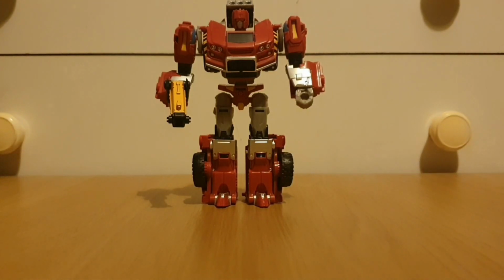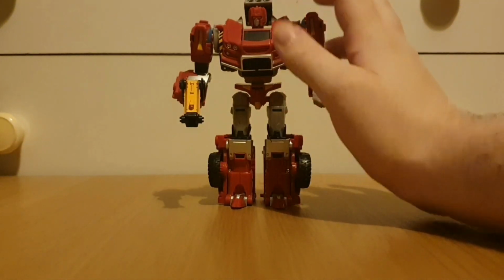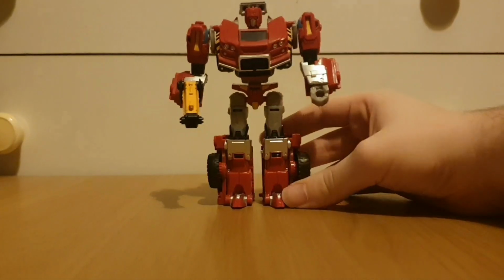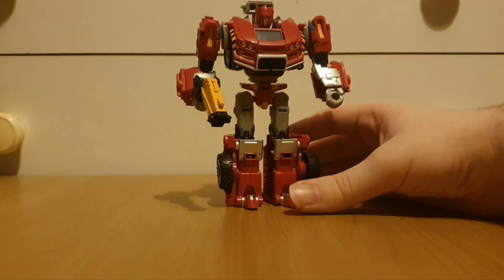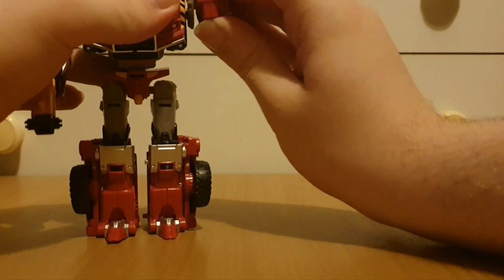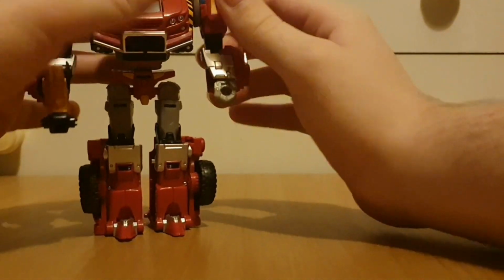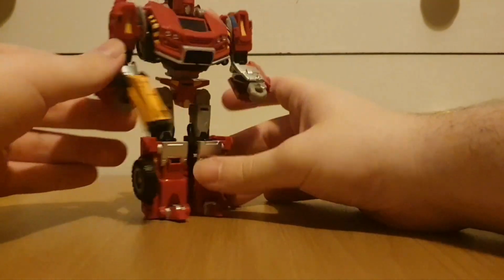So, yeah. And that's honestly all I've got to say about this guy. So, complaints. Honestly, the only complaints I can really think of are, I wish that this guy still had the light piping, but that's more of a nitpick. The transformation back to tow truck mode can get a little bit fiddly, but that's mainly just with these joints here. You have to get them fully lined up to rotate the shoulders and get them pegged in. And that's pretty much it.